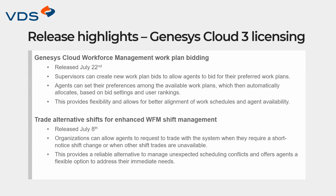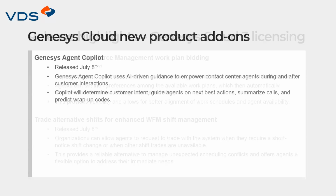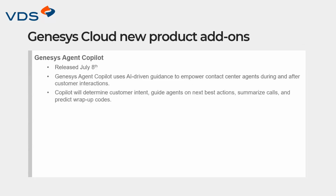And then from there, the work plan bidding actually further analyzes the bid configuration and suggests the proper number of agents that should be assigned to each work plan, really to ensure that the best possible schedule can be created. And then agents are able to view and submit their work plan preferences based on that. So again, if you're utilizing workforce management, this is just kind of a nice little feature that you have access to now.